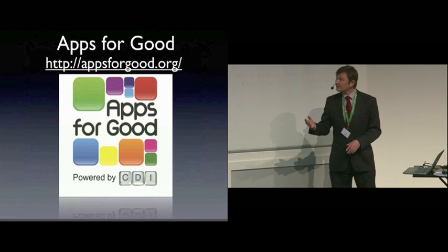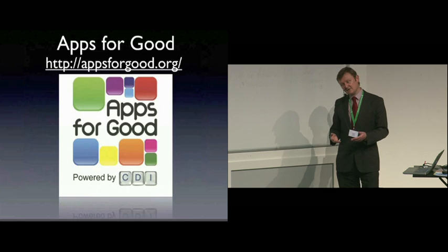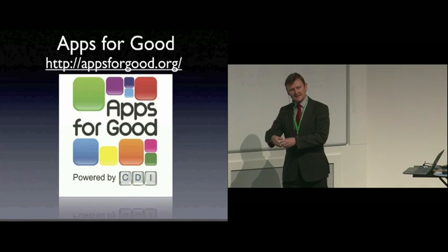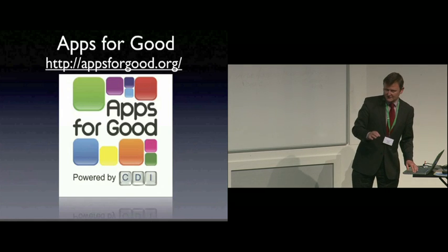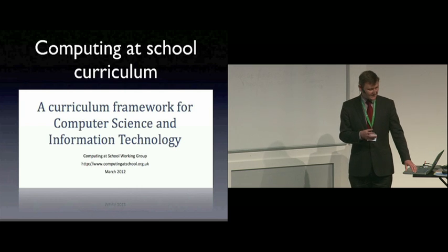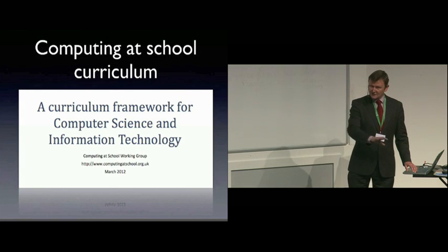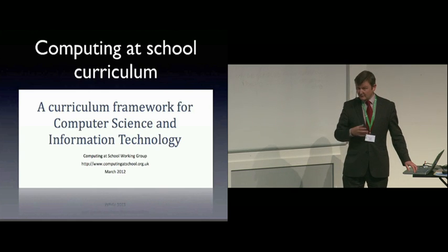And the last example I'll give is Apps for Good, where the children enter a type of dragon's den in secondary school, and in the secondary school they propose an app they'd like to develop, they develop that app, and then they present it back to local companies and businesses. So there's opportunities and pockets of stuff going on through schools. And finally, the Computing at School group, CAS, they've put together a curriculum framework where it's trying to talk about why we should start in early years going all the way through to higher education. So there's people proposing things of how we can do that.